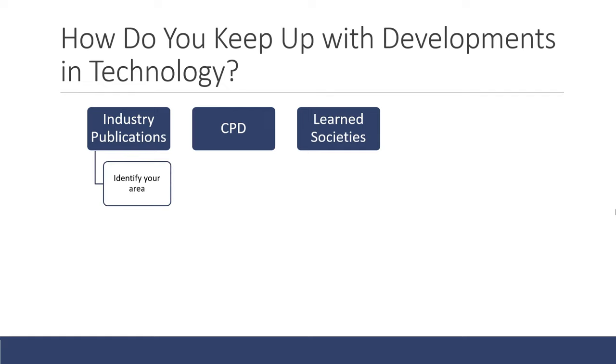For industry publications, a good idea is to think about which specific program you are applying to and look up what are the publications that are in that specific niche. So if you're looking at cybersecurity, for example, what are the go-to industry publications that are really specialized and that are read by people in that industry? A great idea is to pick that particular publication and read it.